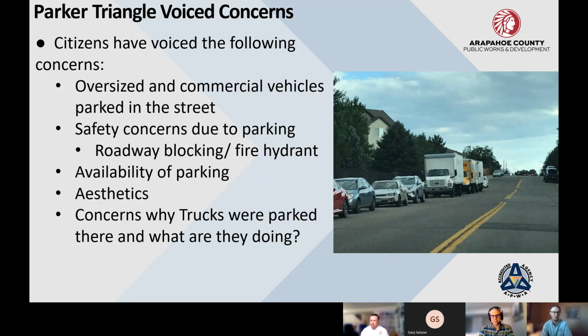There's nowhere to park on the street. Aesthetics has also been a concern, and then there have been concerns with some of these vehicles being parked here. They seem to be out of place, so there's a question that comes to people's minds: what are they doing here? Are they up to any good? So those are some of the concerns we've heard. So the county looked into that. I'm going to turn it over to Carl Packer, who conducted the study. So Carl?